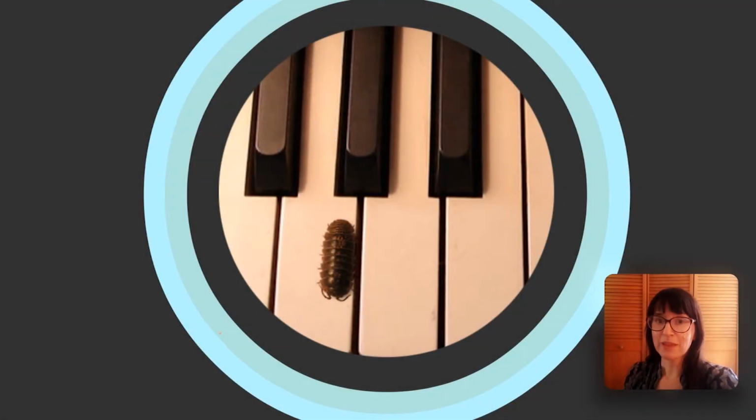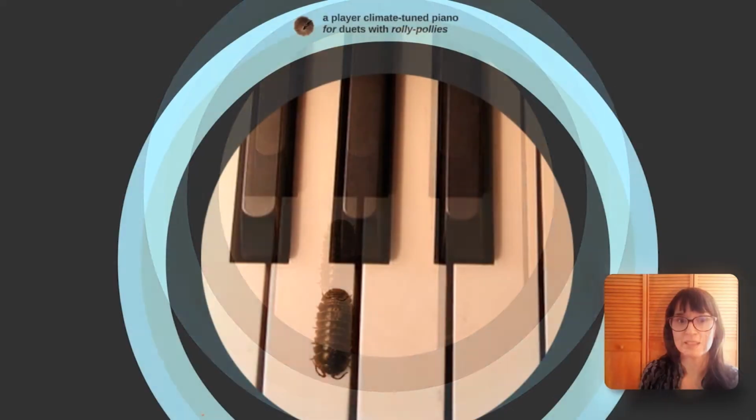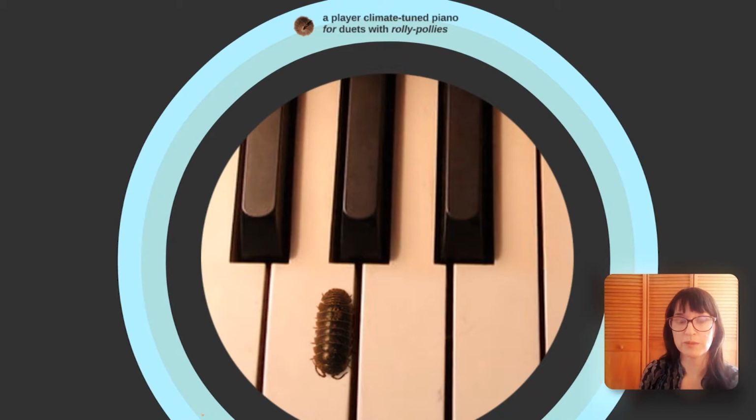I often make artwork that is very much about human interactions with the environment, and how a human being as a viewer or as an interactor in an art piece is metaphorically interacting with the environment. This piece is a roly-poly piano designed for duets with roly-polies. That involves a playful interaction.